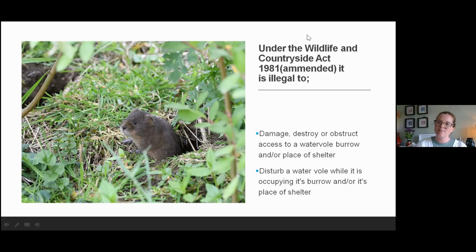So methodology has been developed to survey water voles to adhere to this level of protection that they have, and to try and minimise disturbance. The methodology was developed from a book called the Water Vole Mitigation Handbook, and has been further distilled into a specific set of guidelines in relation to the surveying of fossorial water voles.